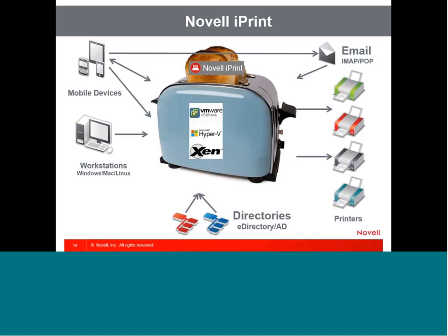For devices for which there is no mobile app, or if you are remote, or whatever the limitation may be, we also support email printing. So you can simply email a document to iPrint, and it will deliver that document to the printer. The iPrint appliance does support rendering, and I'll talk about that a little bit more. So if you are emailing a document, we will automatically convert that document into something that the printer can understand and print that out for you.